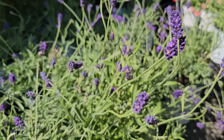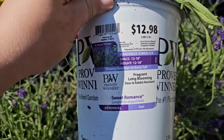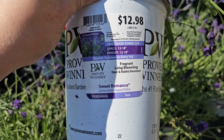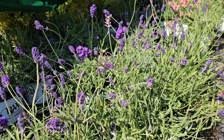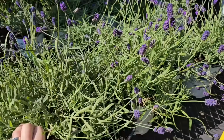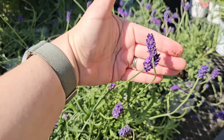And if you want to add some wonderful fragrance to your garden, this is a great perennial. Lavender. This one is in full bloom. It is a Proven Winners variety. It is called the Sweet Romance Lavender, and it is hardy in zones 5 through 9. It wants 12 to 18-inch spacing and 12 to 18-inch height, and it blooms summer through early fall. Long blooming, fragrant, and the pollinators love it. Now, lavender does love full sun. It also loves a very well-draining soil.